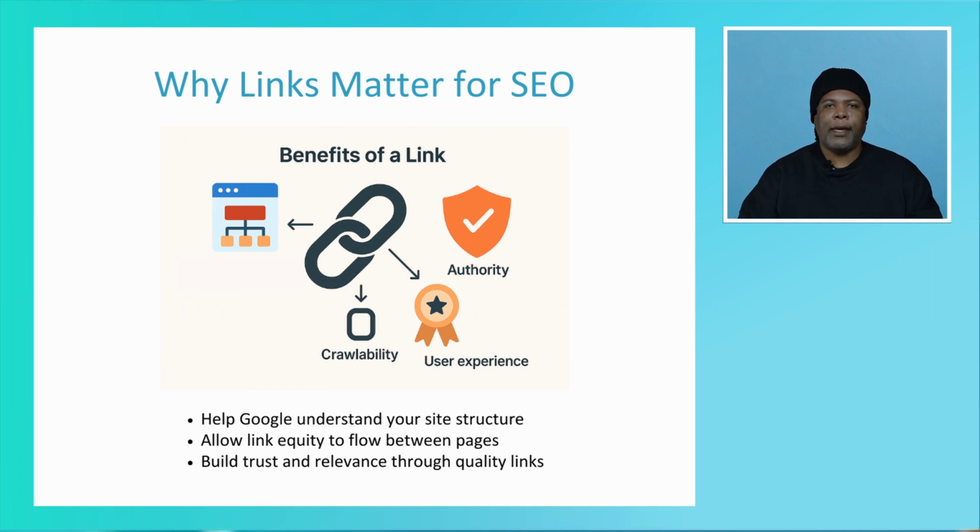Each page on your site holds a bit of SEO value. Internal links allow you to pass that value around your web pages. To evaluate trust and relevance. The more trusted sites you have pointing to your site, that increases your trust with Google.